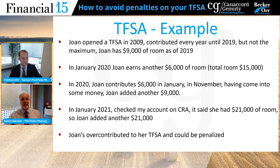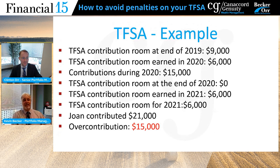But again, checking the first month in 2021, of course, it's going to say that she has a new $6,000. Plus, they don't know that she's contributed $15,000 over the course of the year because her financial institution hasn't given that information. So she says she's got $21,000. Well, great. If you haven't been keeping track and you put that $21,000 in, the $6,000 is fine. But the other $15,000, you're now $15,000 over contributed. And if she does it in January, that $15,000 is going to start to accrue a penalty of 1% every month, starting in January. So if she doesn't find out until, say, today when she gets the slip, well, now you're dealing with 18 months at 1% a month on $15,000.